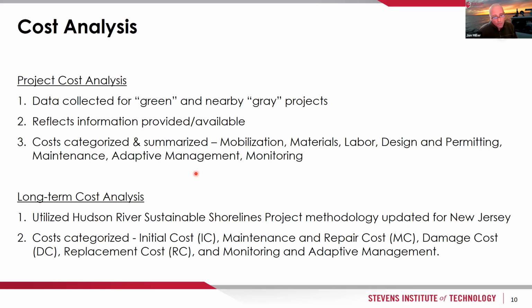So, we had an approach that we had laid out for the Hudson River project. We adapted that to consider local cost considerations in New Jersey, and modified the methodology to consider things like sea level rise more locally in New Jersey. We came up with a framework that I think is useful. But it does need to be said that the level of information that feeds into this varies, because the level of information we're given for the projects themselves varies.